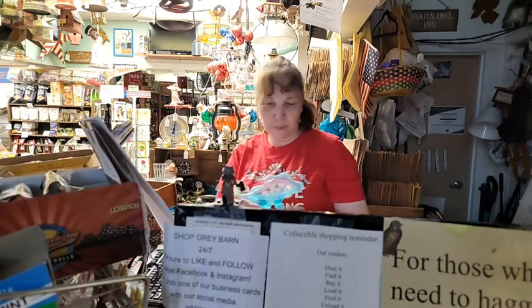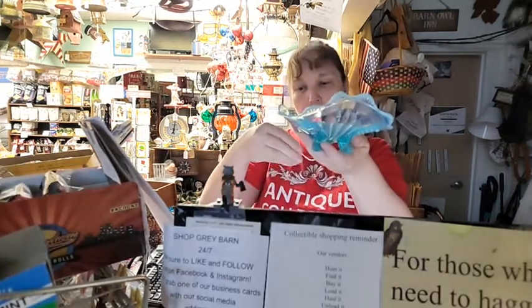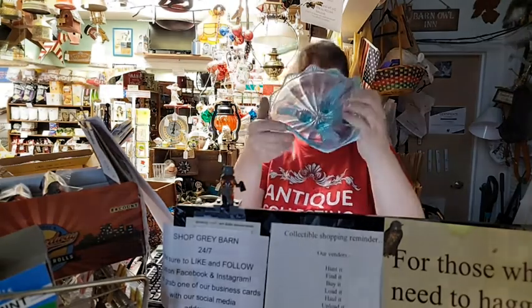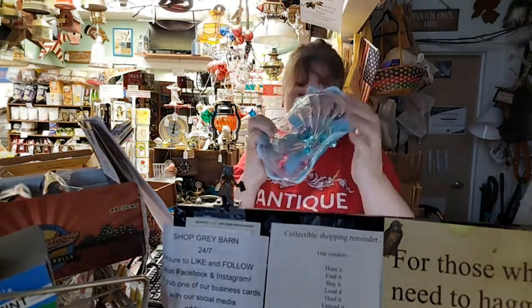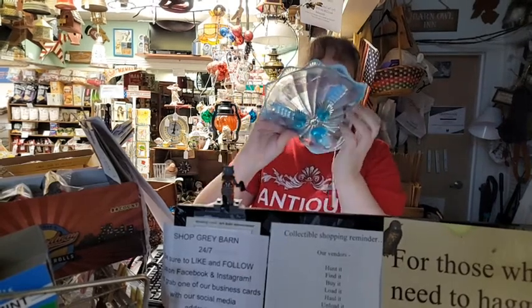All right, 40% off this month. This is a pretty piece of Aqua Northwood opalescent footed dish. So this is just $12. It's an aqua blue, and it has that milky rim along it. They call that opalescence, and it is footed, and it's aqua glass.